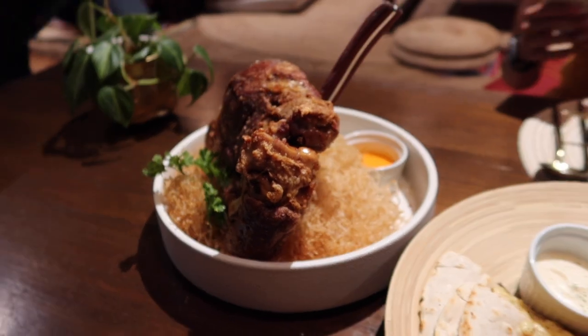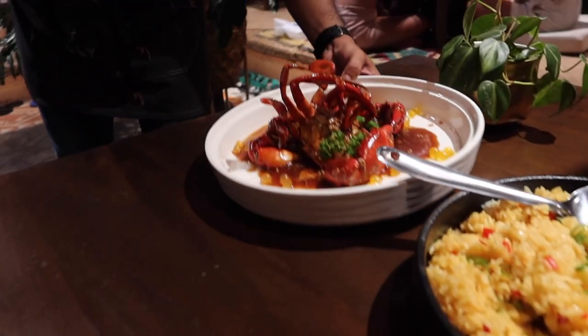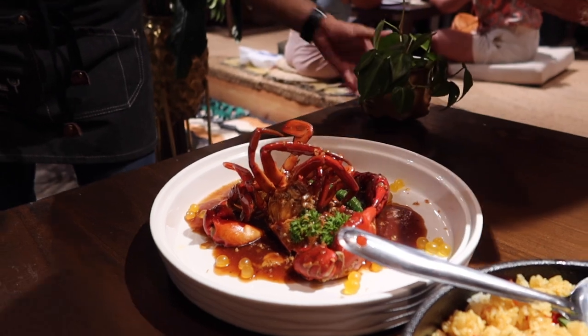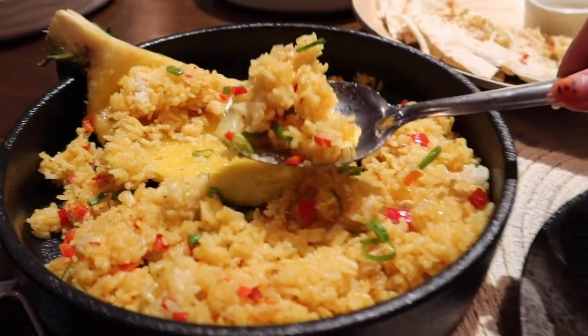Their delicious food was also styled in a way to achieve that boho look. This is really where good presentation meets good taste. Their menu items ranged from beefy quesadillas to chewy pineapple fried rice.